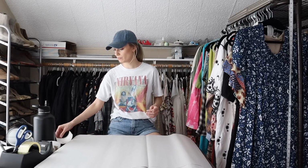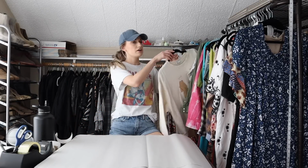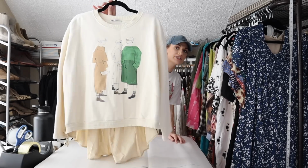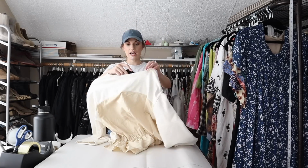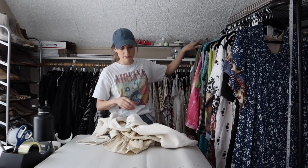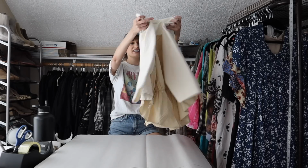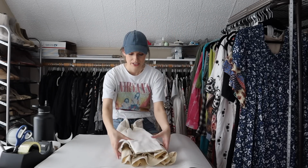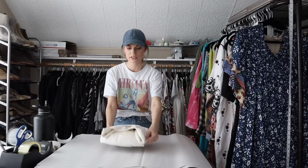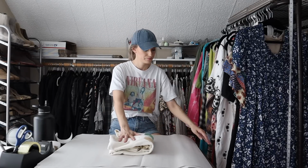Okay, switching to my women's closet now. Our first piece is this Zara mixed media sweatshirt, which has a graphic print of some high fashion ladies on the front. Very cool print. Mixed media just means that there are two different materials used in this sweatshirt. The body is like a fleece.